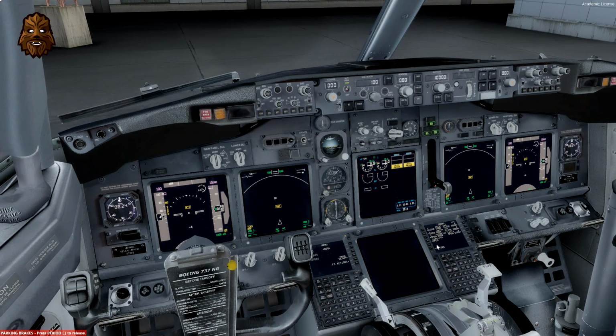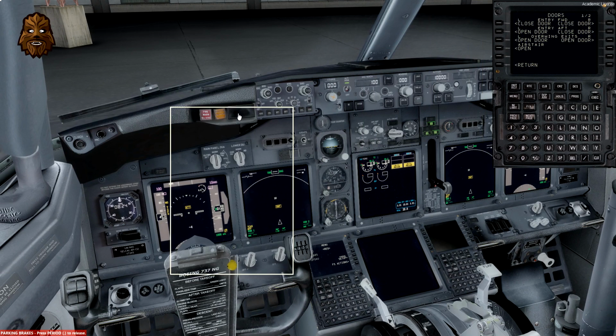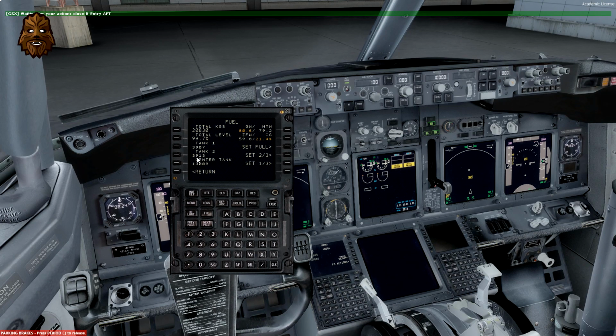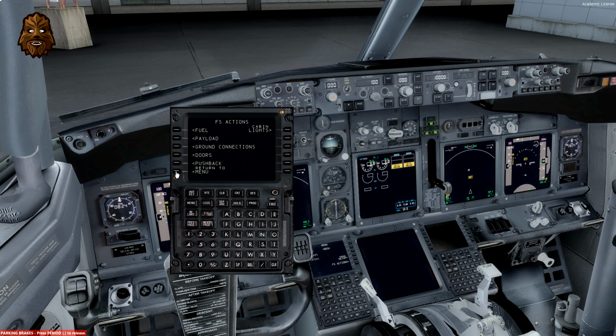Whilst that is there, we will bring up the right FMC and let's load in our weight. So our zero fuel weight today is 59.8. And our fuel in total today is, let me just have a look at my flight plan, 13,466. So a lot of fuel on board. Let's see how much that is in total. 64.5% total level. So still plenty more that we could take. But this is about a 3.5 to 4 hour flight in total, I believe. So it could be quite a long one.